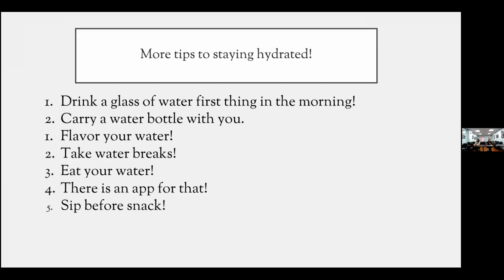And then some more tips for staying hydrated. Drink a glass of water as soon as you wake up in the mornings, or you could drink a glass of water while you're brewing your morning tea or coffee. Carry a water bottle with you. You're more likely to drink water if it's with you. It's also cheaper to fill up your water bottle throughout the day instead of buying plastic bottles. Adding a few lemon slices, strawberries, or cucumbers to your water can add more flavor. You could also try adding frozen blueberries as ice cubes.